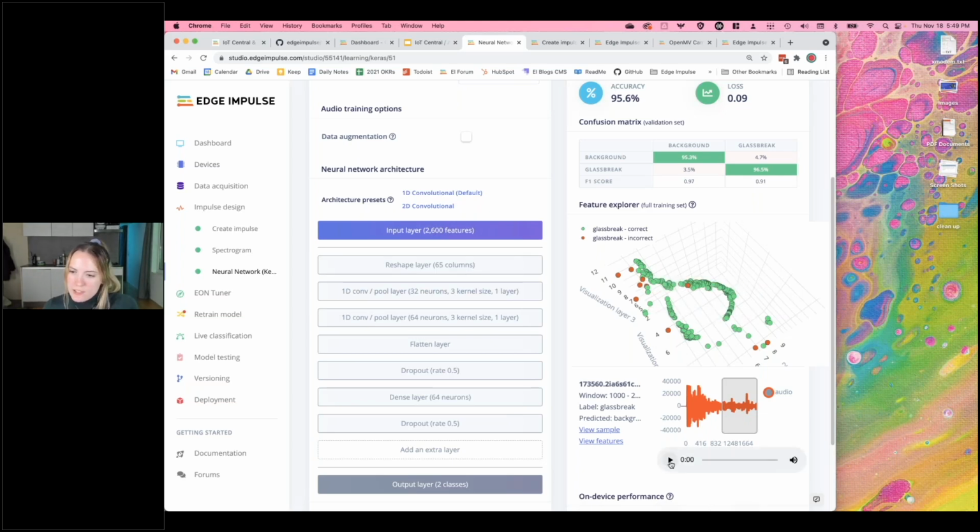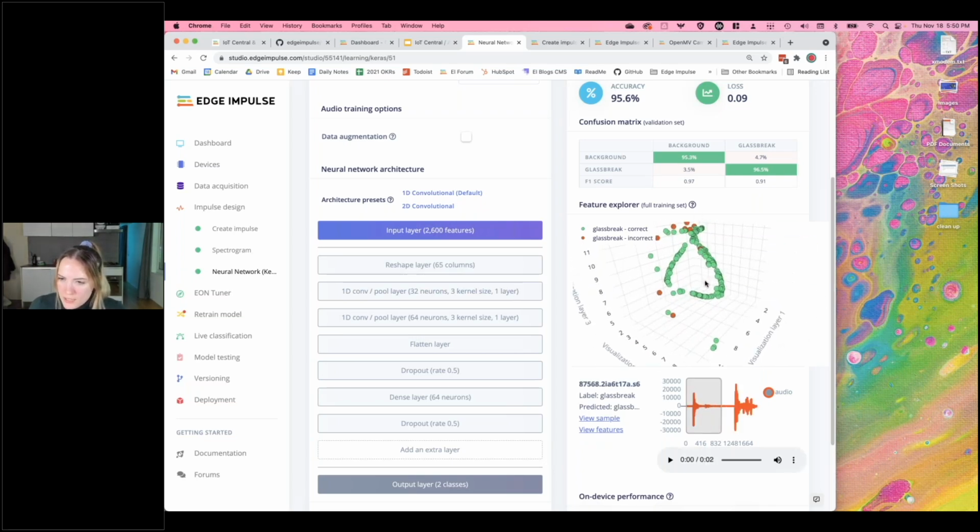So we can listen to it. Oh, it looks like I need to retrain my model because I think I changed around some things in my data acquisition, so it's going to be a little different. We'll fix that, and I'll show you exactly what this looks like on the next application. But if I didn't mess around with my data acquisition tab, this would work and I'd be able to play exactly the sample after clicking on each individual dot here in the Feature Explorer.